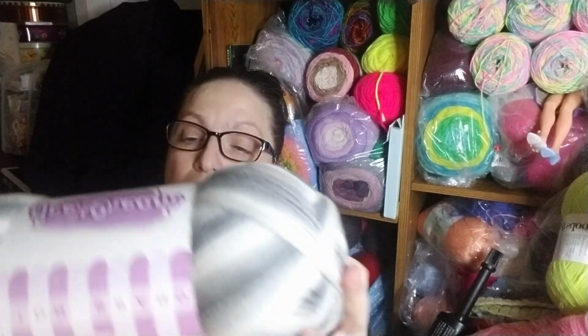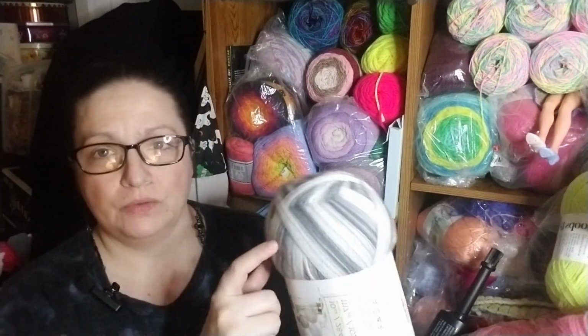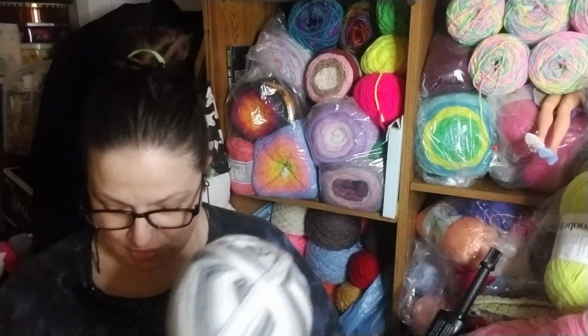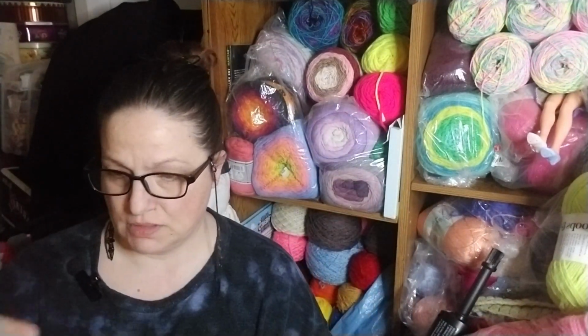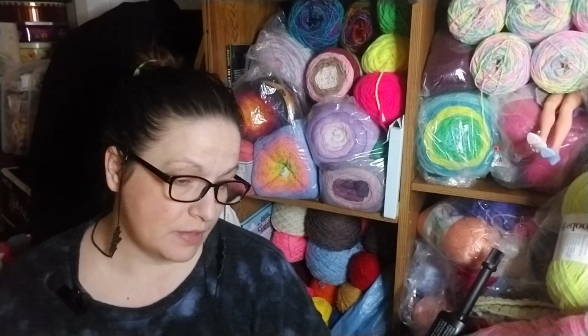Sorry, I started reading French. Biscuits and cream. Anyway, I wanted this to start a sweater for my son, and I want to do it in this grayish black to white, to give him his color palette besides brown. So that is my first one.